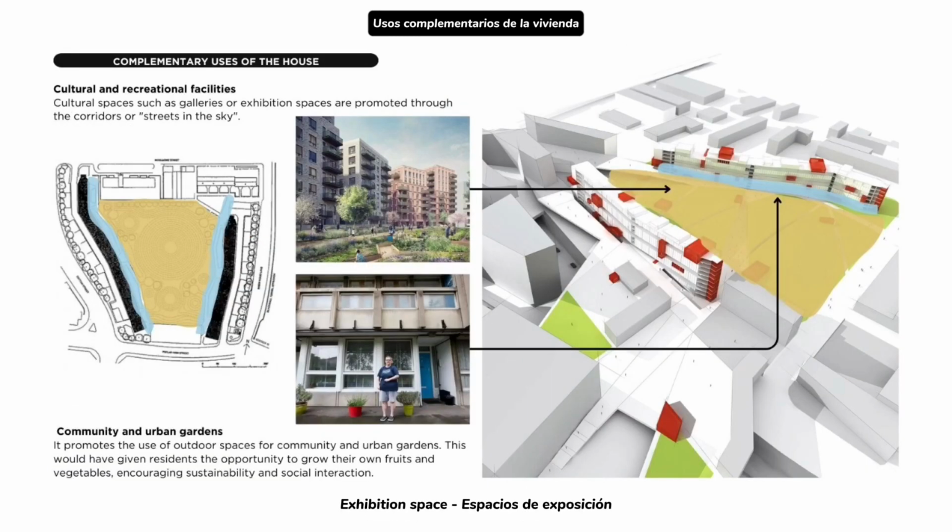Complementary use of the house. We find these two complementary uses: cultural and recreational facilities. Cultural spaces such as galleries or exhibition spaces are promoted through the corridors or streets in the sky. We find it in the blue graph.